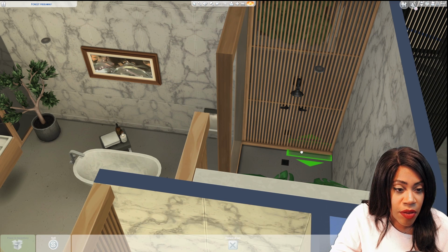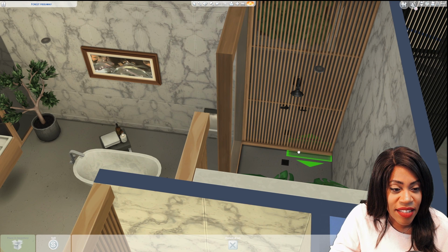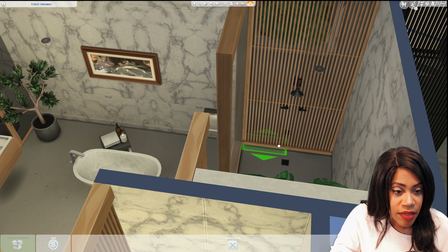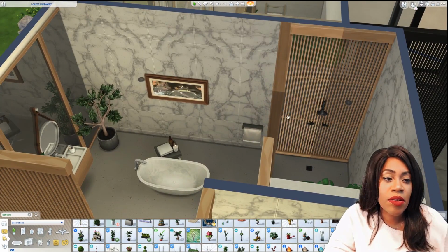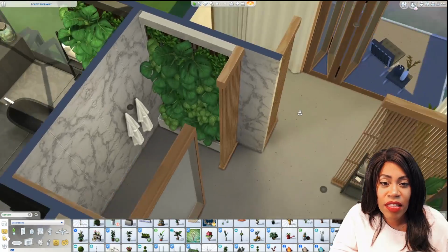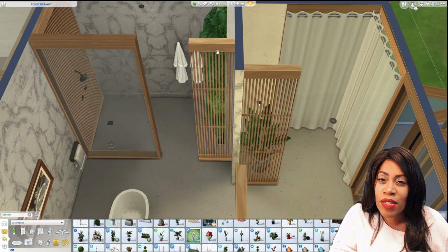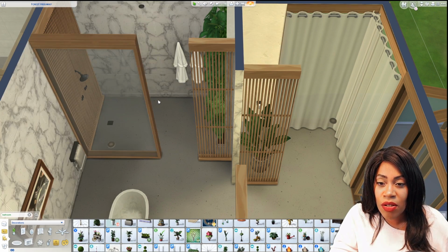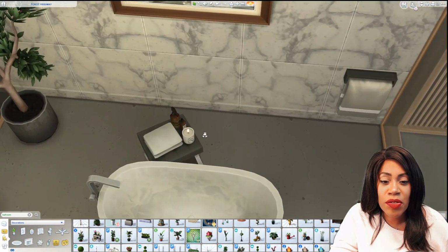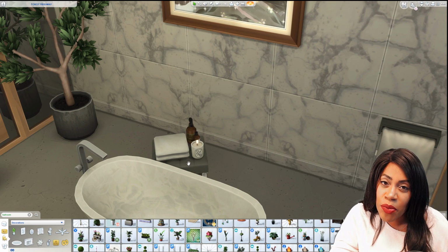Hold on, I can spot that I haven't done these perfectly. Let me put this in properly. There we go. Yeah, so the two of those together is a great combo behind the shower, and then we have this Monstera wall here, and I love the combo of using the wooden divider with the glass one as well. And we have the bath, and we're using here the Barcelona footstool for the little side table next to the bath.